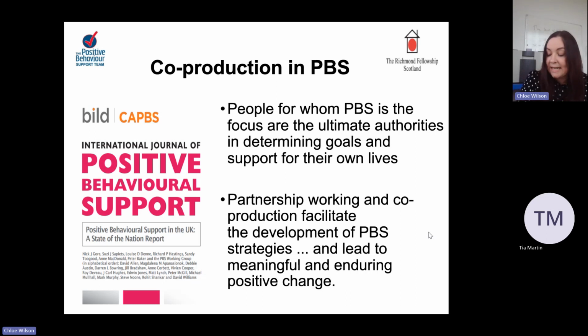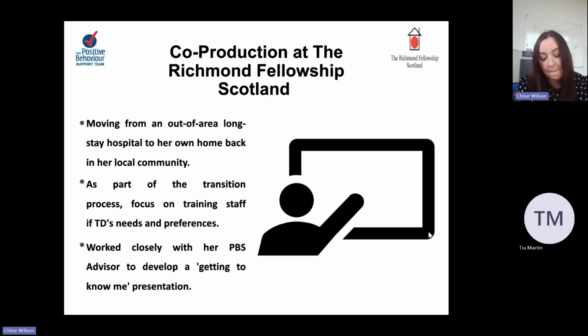So this presentation today is our attempt at hopefully sharing with others in PBS an example from our own efforts of trying to realise that ambition of co-production in practice. So before providing a detailed case study on how we supported co-production for one particular supported individual, I'm going to share some other examples of co-production throughout our processes.